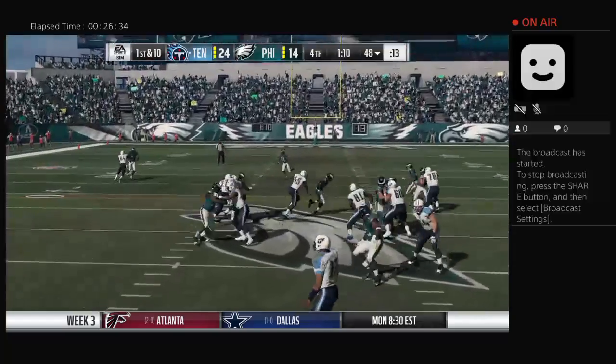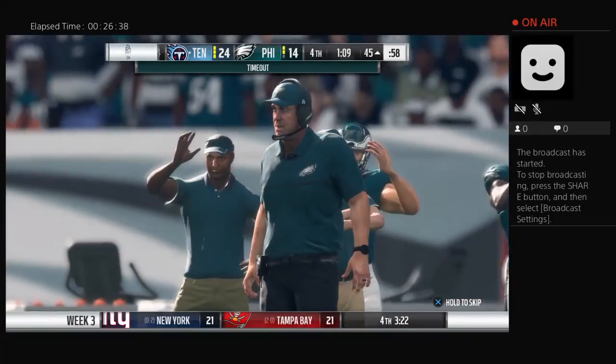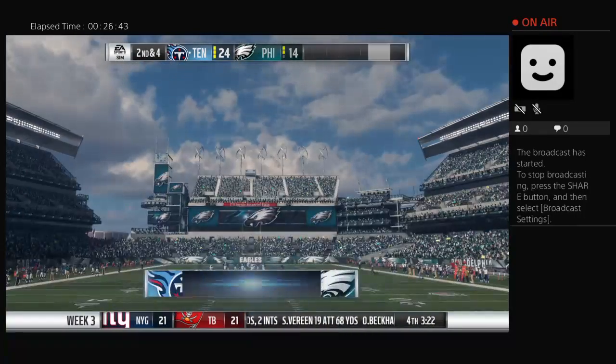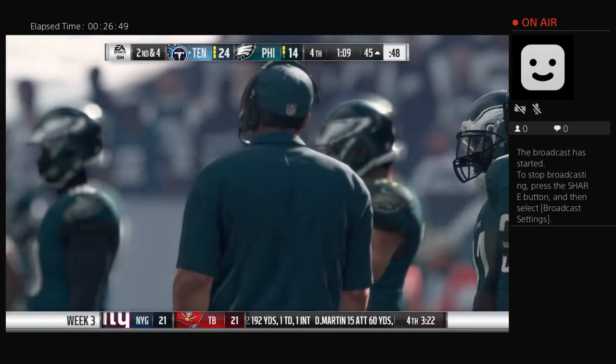Murray now as they run it to start the drive. And he takes it across midfield to the 45. Now the Eagles going to signal for a timeout. It's just their first. They've got two more to use here in the final stages. They are on to the fourth quarter in Jacksonville.